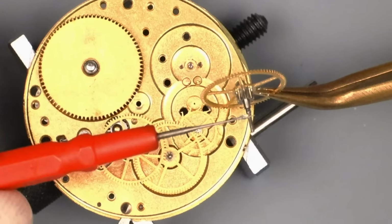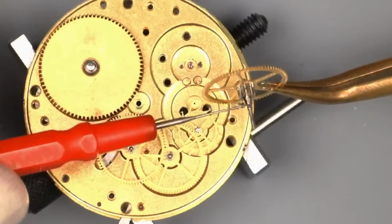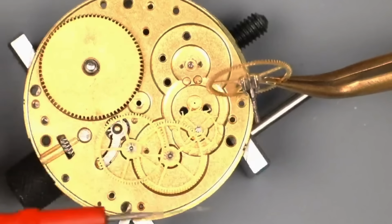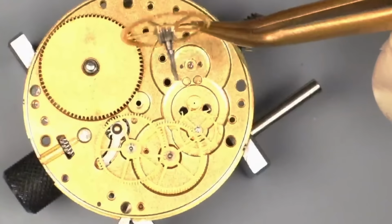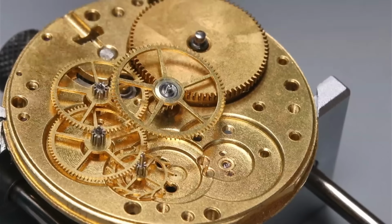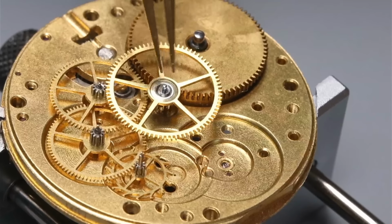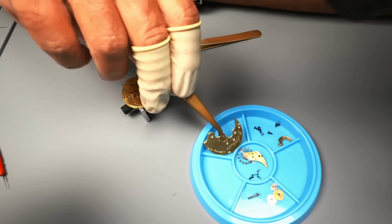So here's the center wheel. Now you can see it's nice and clean now. I'm going to put a little 9010 Mobius oil on there. That's the lightest oil I use. Got a little bit too much. Going to take some off with that Rodico. And then just kind of drop it down in there. Now this is going to take the power directly from the mainspring barrel and move it on down the line.